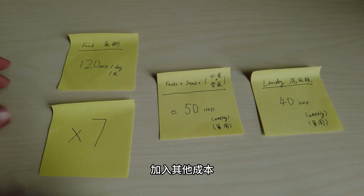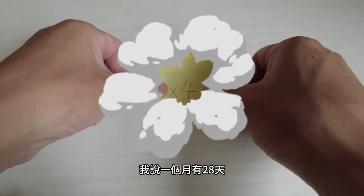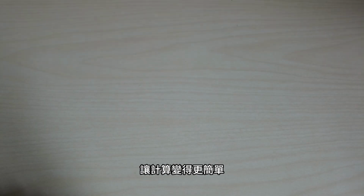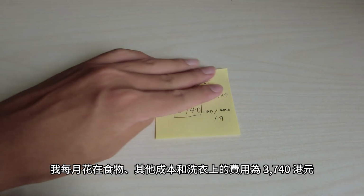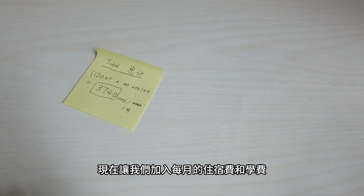Adding the situational costs and multiplying it by 4 weeks, I'm just going to say in 1 month, there's 28 days to make it simpler. It is 3,740 Hong Kong dollars per month that I spend on food, situational costs, and laundry. And now let's add the monthly hall and tuition fees.